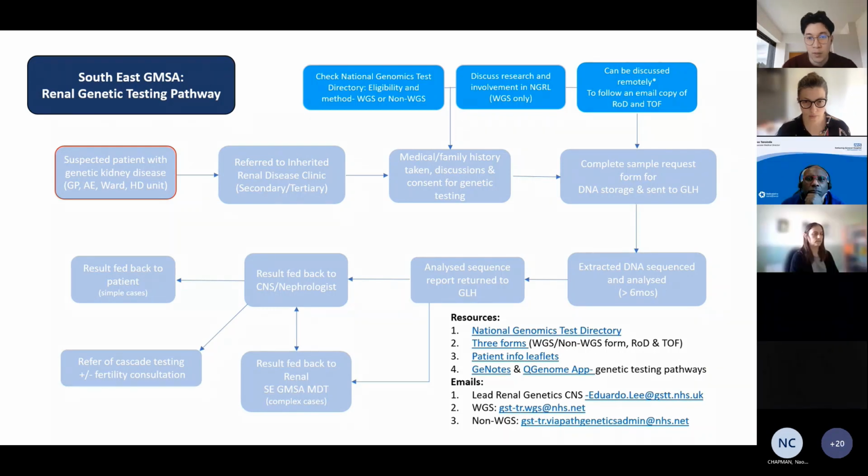So with that, once the extensive family history and medical history have been taken and consent has been received, the blood sample will be taken from the patient and sent through their corresponding genomics laboratory hub. In Southeast, we have Guy's, and Cambridge, I believe, have their own as well. At the moment, we were advised that whole genome sequence may take at least 6 months for a result to be ready. This can be improved, but again, that's on a different topic.